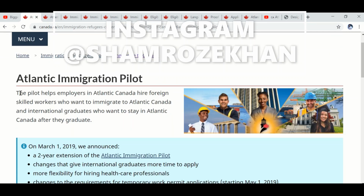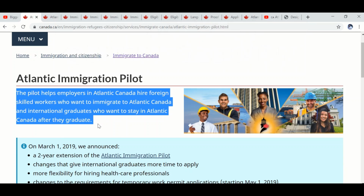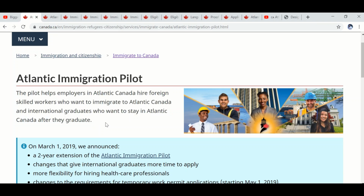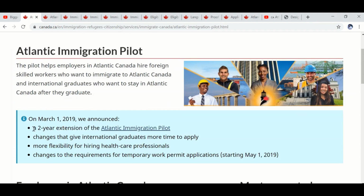So what it is: the pilot helps employers in Atlantic Canada hire foreign skilled workers who want to immigrate to Atlantic Canada, and international graduates who want to stay in Atlantic Canada after they graduate. So this program basically helps the employers of the four Atlantic provinces to hire international skilled workers who want to come to Canada, and helps students who are already in Canada to stay here. So this is what the Atlantic Immigration Pilot Program is.